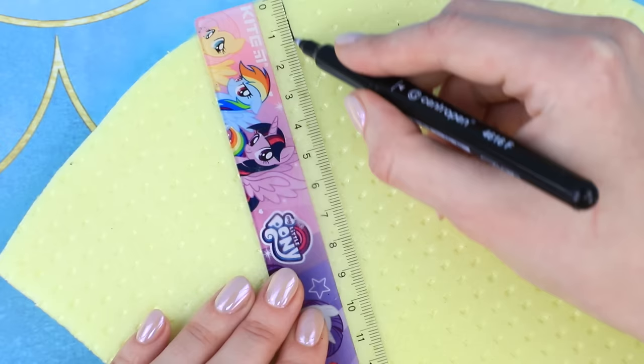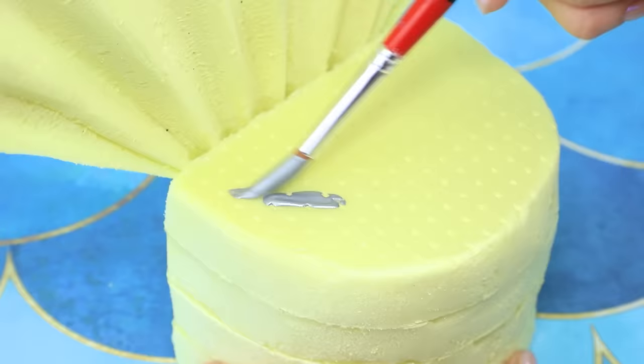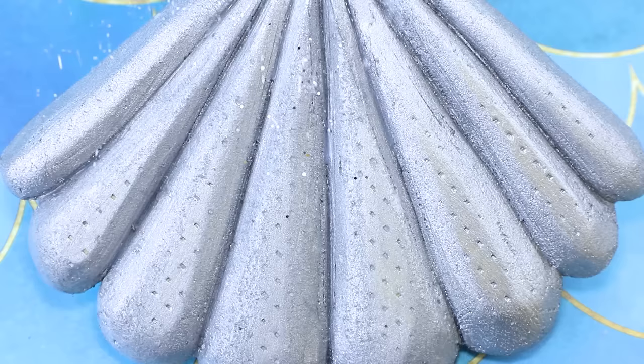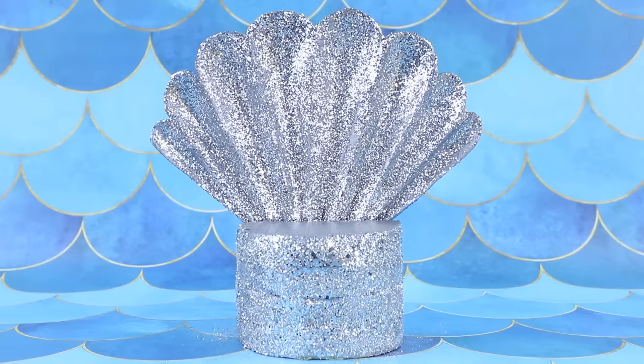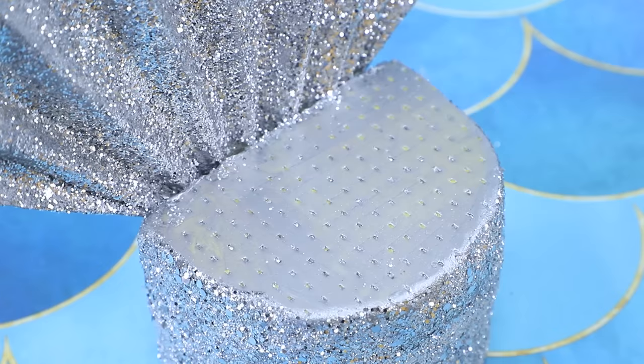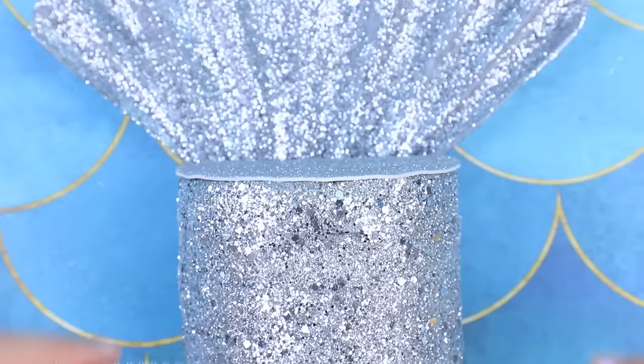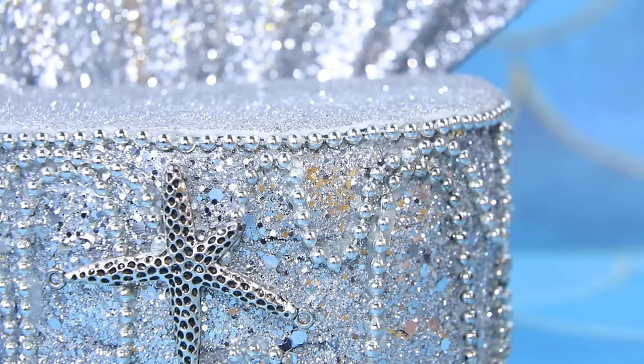Draw a big shell on styrofoam. The back of the throne has the right shape. Make a seat out of four layers. Apply a sticky layer of polish and sprinkle it with silver glitter. Let's add a foam paper seat so it's more comfortable to sit on the throne. Decorate the throne with silver chains and sea-themed decorations. The glitter is so sparkly!